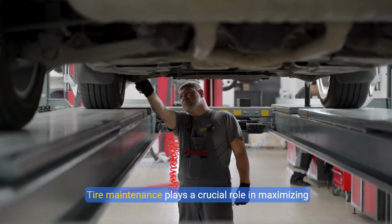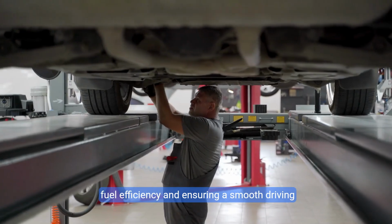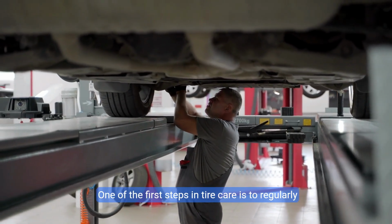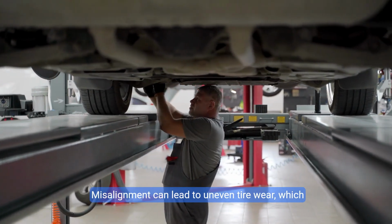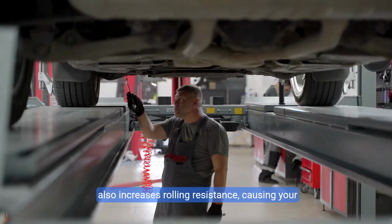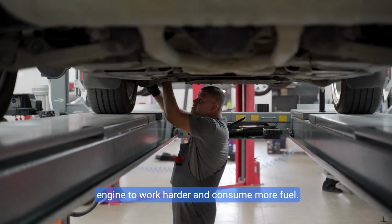Tire maintenance plays a crucial role in maximizing fuel efficiency and ensuring a smooth driving experience. One of the first steps in tire care is to regularly check your tire alignment and balancing. Misalignment can lead to uneven tire wear, which not only shortens the lifespan of your tires, but also increases rolling resistance, causing your engine to work harder and consume more fuel.